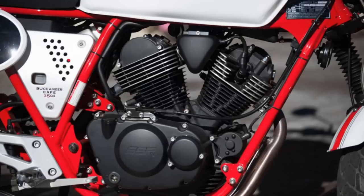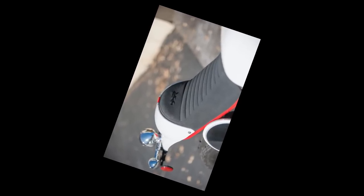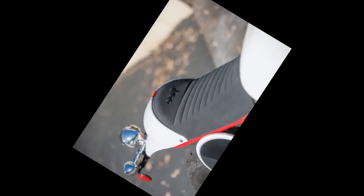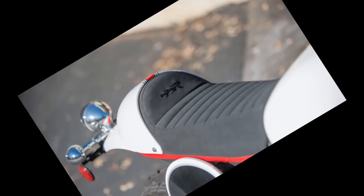It's a company of 1. There aren't many 250 cubic centimeter, air-cooled cafe racers these days, so drawing comparisons to other motorcycles is vexing. However, the Buccaneer, along with the rest of the SSR line, makes the biggest case for itself when looking at the price tag. In this case, $3,499.